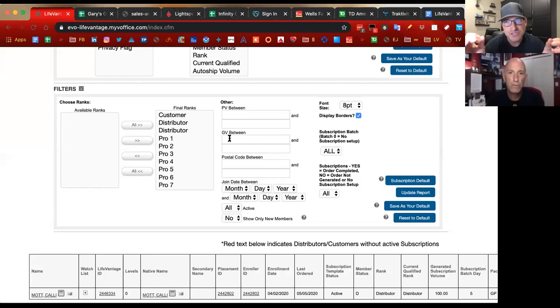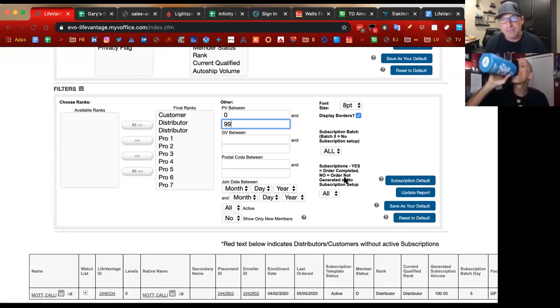So you can actually search people in your organization that maybe don't have 100 PV. We call it dialing for dollars. Literally at the end of every month, we teach dial for dollars. I mean, literally, we've got people that have earned, this is going to blow your mind, I've got people that would not have earned a $1,000 check because they didn't have 100 PV.